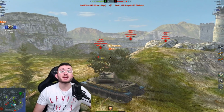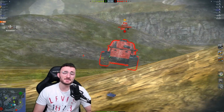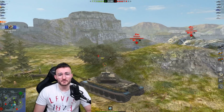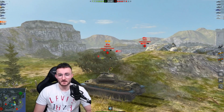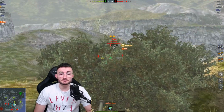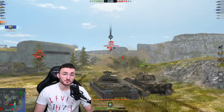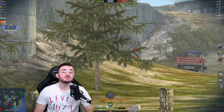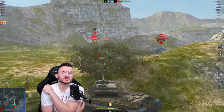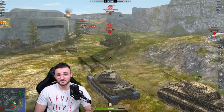8.5 seconds of reload and 7.1 using adrenaline. This tank's DPM is literally insane. It has the best DPM out of all the heavies with a single shot, and I guess it has this plus the mobility, which makes it a really nice tank. But you need to know what you're doing with that tank. It's an extremely effective tank as long as you're a good player. That's why if you're a new player or just average, don't buy the Object 260. You will not do well with it.